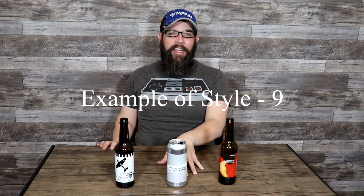Finally, as an example of the style, I gave it a 9 out of 10. This is a fantastic beer. If you can get your hands on this one, I do recommend it. And I do know that Hubbard's Cave has a lot of different flavors of their pot de creme kind of beers that they put out. Chocolate and cinnamon really rang well with me, so I grabbed it. I would be very interested to try some of their other pot de creme offerings. Fantastic beer. Total score on this one, the same as the Ivan, 92 out of 100. Another top tier world-class beer.